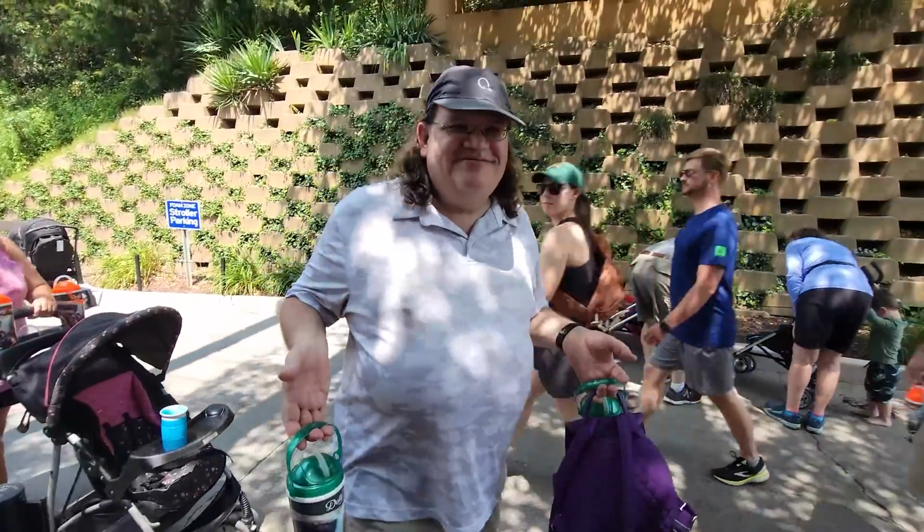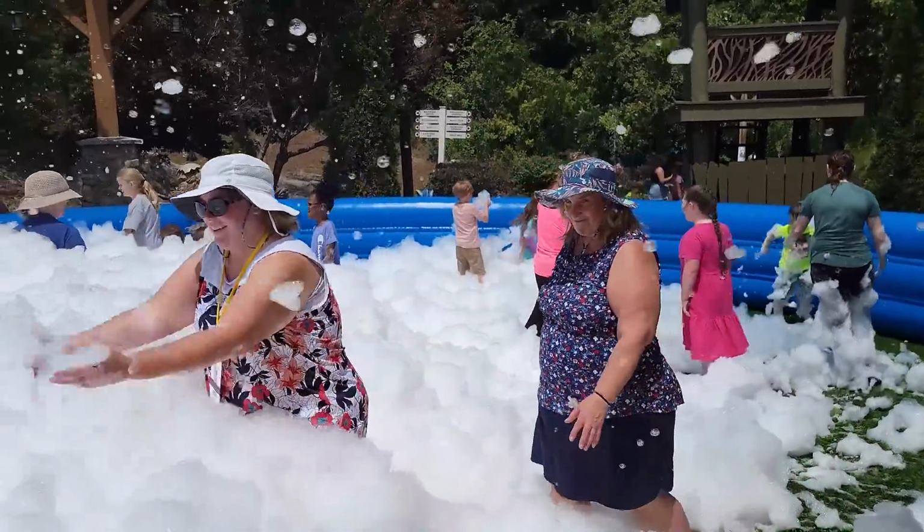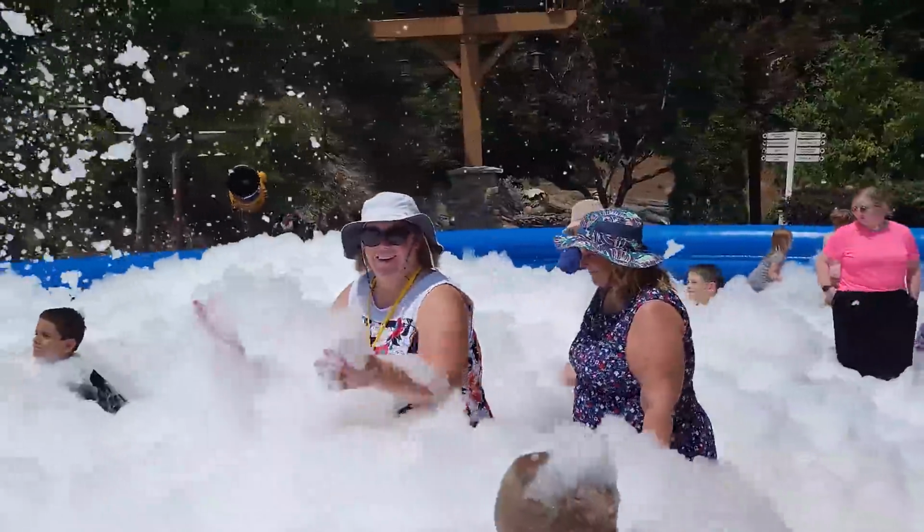Ken is holding on to everybody's stuff. I'm the pack mule. So they have some new rules than they did last year. You got to take your shoes and socks off, and they won't allow loose items. They said I couldn't bring the camera in because it's considered a loose item. So Dawn and her sister are going to go in. I'm going to stay out here and film them. There they are. Hey, Dawn. Hey, Denise. Oh, wow. You're getting bubbled.